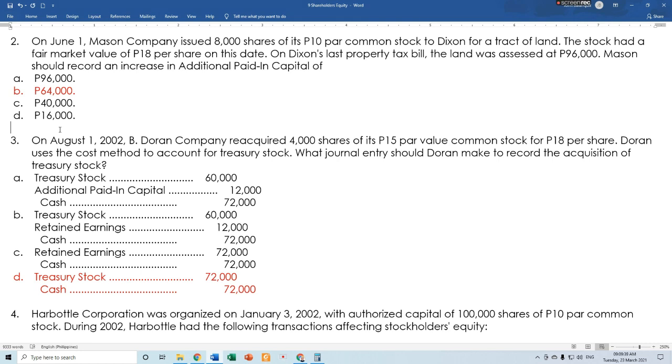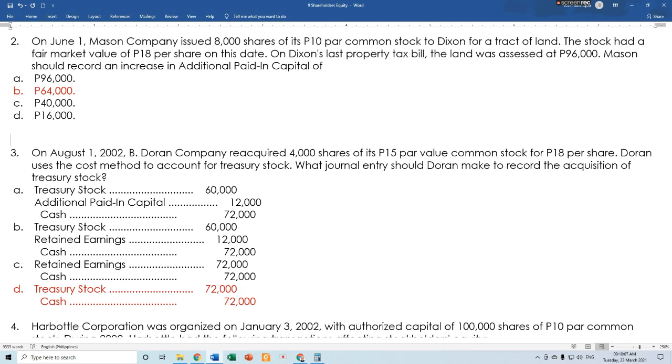Okay. Take note, if that was the last property tax bill, malamang luma na yan, okay? So, na-assess pa yan before, it may not be updated, okay? So, probably it is not correct for us to use the last property tax bill as the basis of the value of the shares, okay? Or the value of the consideration, no? So, what we are going to do is we are going to consider the fair value of 18 pesos, which is going to be our basis of the additional paid-in capital or our share premium.